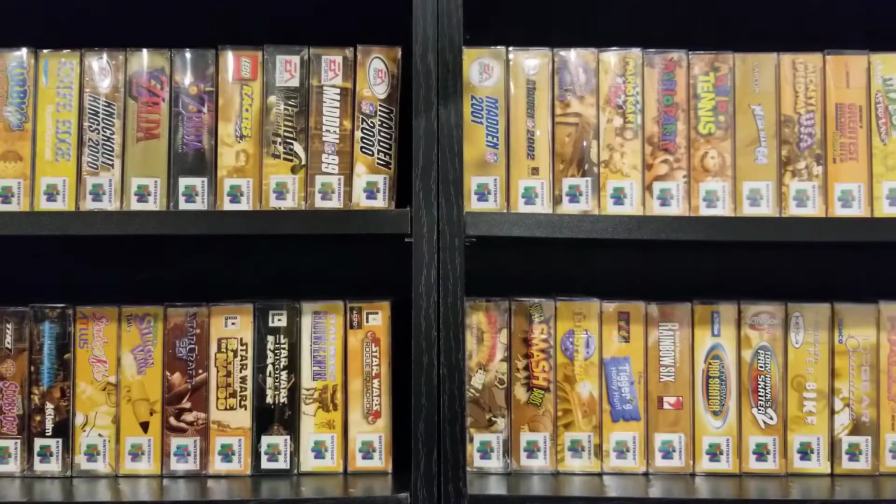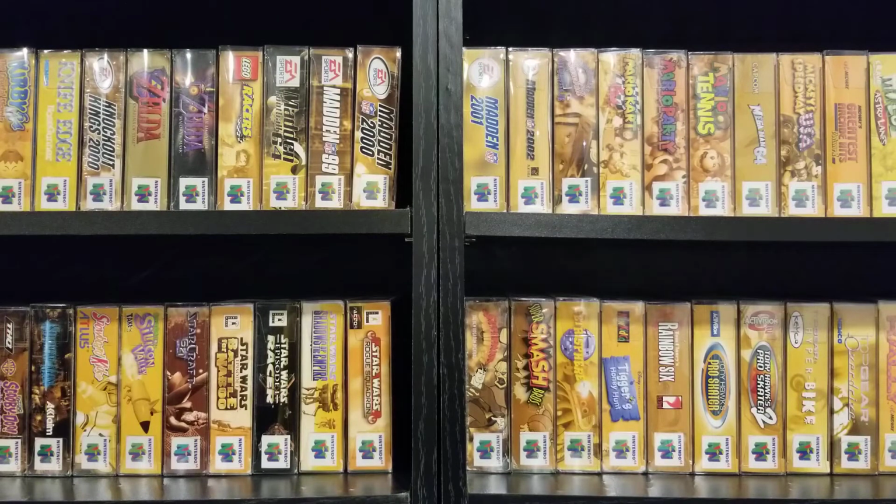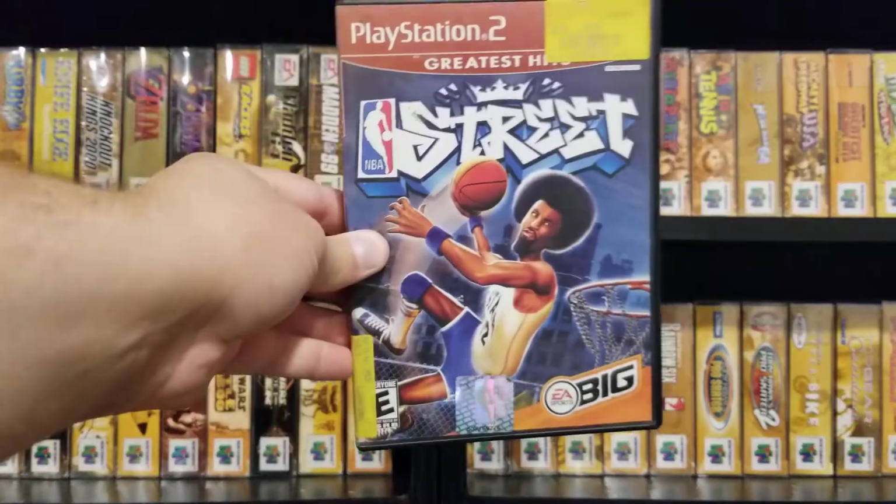The first Guitar Hero. Yu-Gi-Oh! The Duelist of the Roses. This feels heavy. This one's complete. How's the disc? This is actually probably the only disc that's not hideously scratched. And then NBA Street 1.